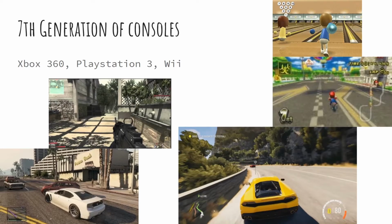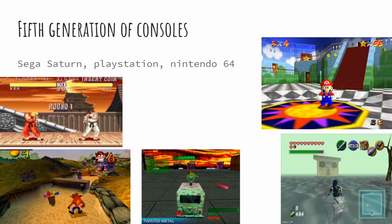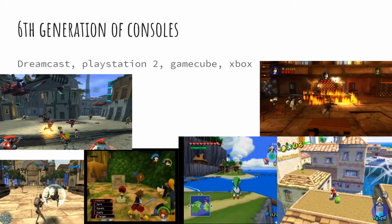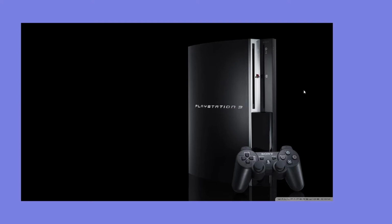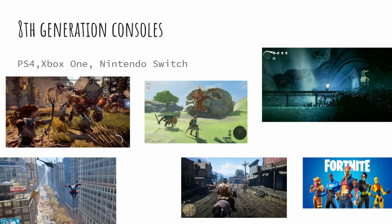So the seventh generation of consoles had an even larger leap compared to this. Every time you're going to see an even bigger leap in graphical capabilities. So over here, the worlds actually look much more realistic. On the bottom you can see GTA 5 and Call of Duty. They look much more like real life. This generation had the Xbox 360, the PlayStation 3, and the Wii. Nintendo still goes with more basic designs, but the gameplay is much more intuitive, and it's always sharper every year. This is the PlayStation 3.